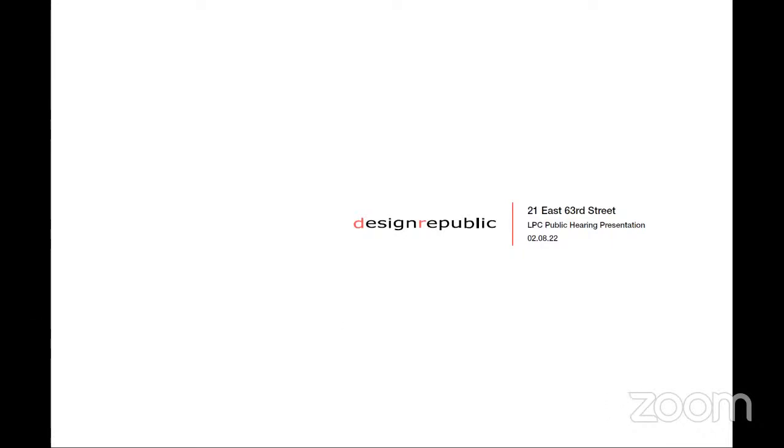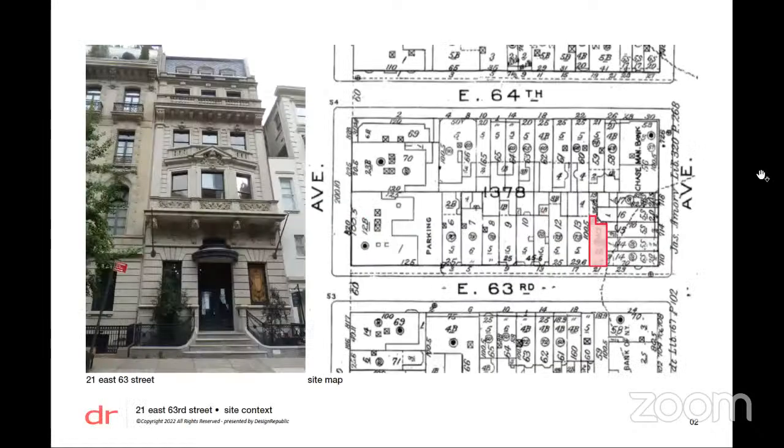Hi, I'm Cass Ackerberg of Higgins, Quays, Barth & Partners, joined with Vincent Icabellis, principal at Design Republic, who's working with me on the project here at 21 East 63rd Street. The building, as Corey mentioned, is a 1900 row house, sort of townhouse style building on the north side of 63rd Street, located between Madison and Fifth Avenue. It's a 25-foot wide townhouse located in the Upper East Side Historic District.